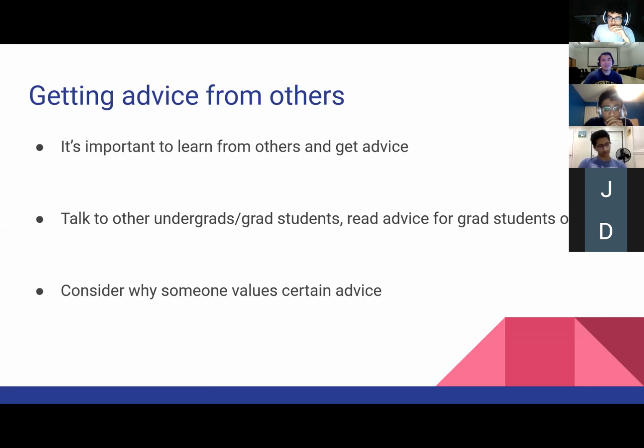And I think the advice you'll get from other people will help your perspective. It'll help you do research better. I think it also makes you less lonely. And there's also a lot of advice for grad students online. As an undergrad researcher, you should act a lot like a grad student in terms of your perspectives. So I think a lot of these guides are also very useful.